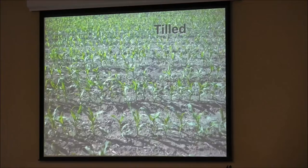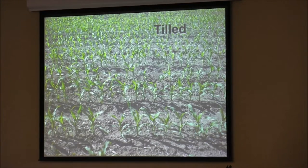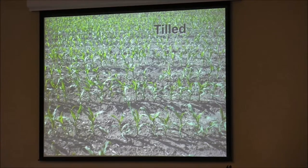Now, that's the no-till side. Turn to the till side. Not near as uniform. It was planted the same day. That lack of uniformity in this case costs you on yield. Uniformity every day of the year.